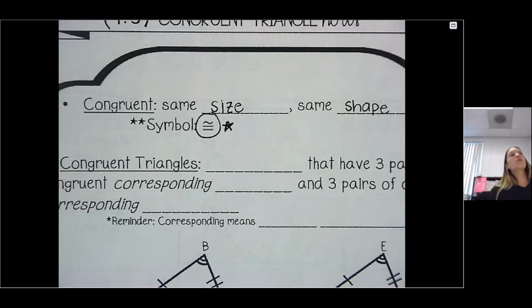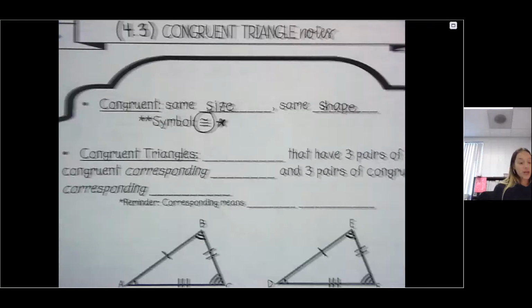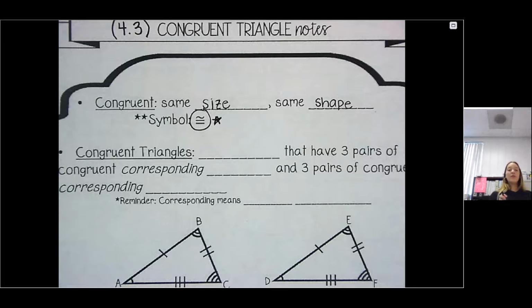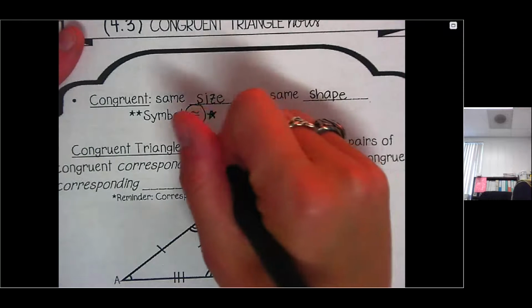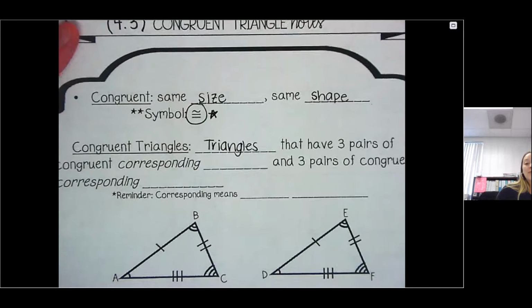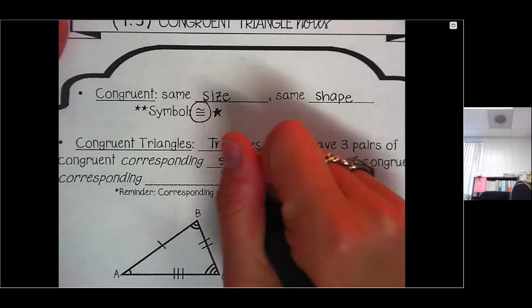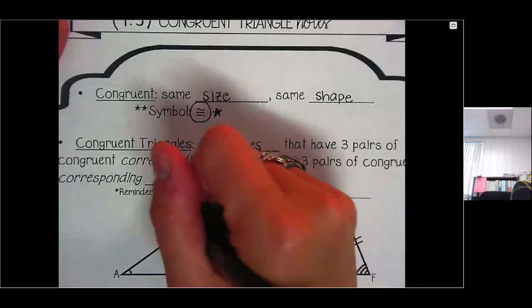All right. So congruent triangles are triangles, obviously, that have 3 pair of congruent corresponding sides and congruent corresponding angles. So they have to have the same sides, same angles, and in the same spot. So congruent triangles are triangles that have 3 pair of congruent corresponding sides and 3 pair of congruent corresponding angles.